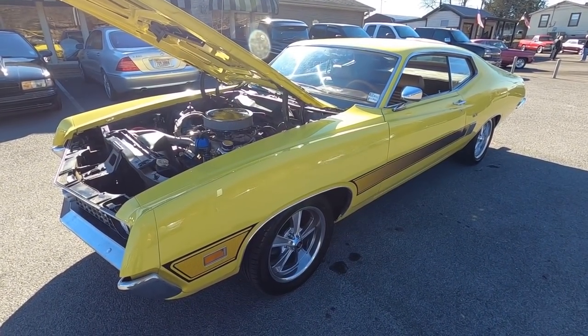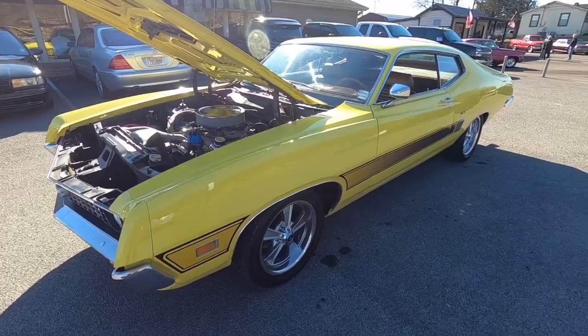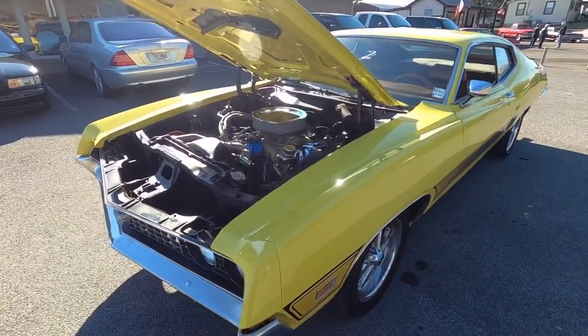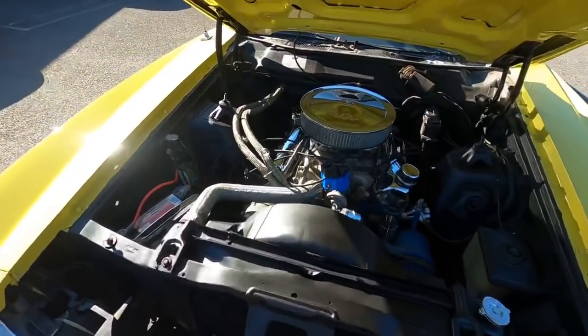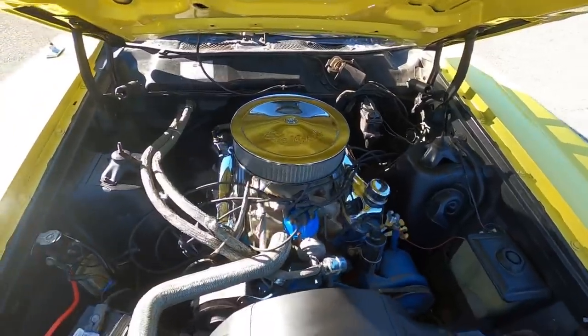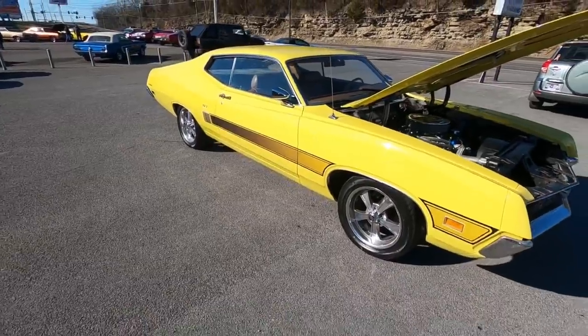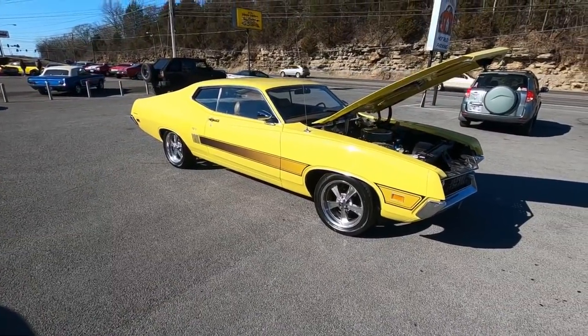Nick up here at Maple Motors in Hendersonville, Tennessee, and today we're going for a test drive in a 1970 Ford Torino. This one here has a believed to be 351 under the hood with power steering, no power brakes. And of course, what I like to do here is take them down the road, point out any kind of flaws so you know exactly what you're getting before you get here.